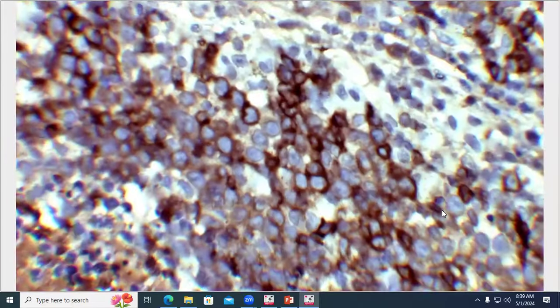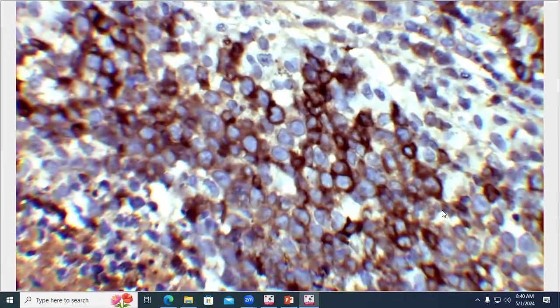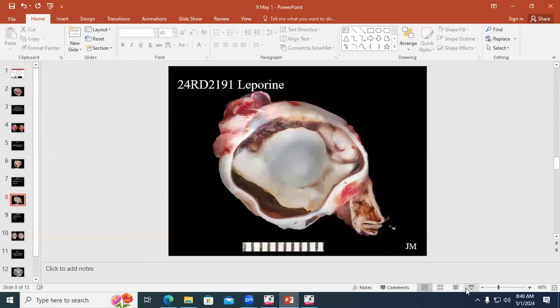So we were unsure of this case, if this was sort of like a malignant transition from all the inflammation from the corneal disease, if this was just a sort of solitary intraocular manifestation of lymphoma, or if it could represent systemic disease for this rabbit.